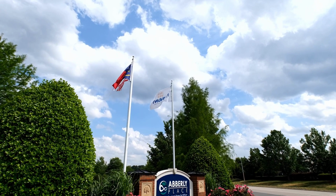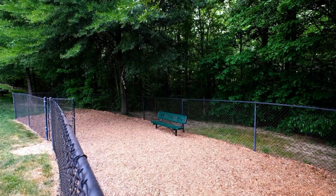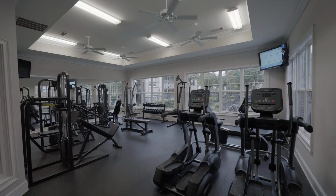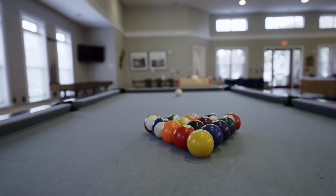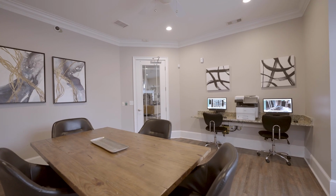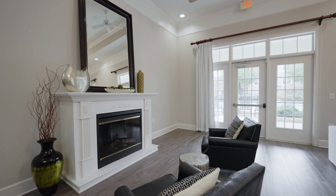As a resident, you will enjoy an array of community amenities. These include multiple leash-free dog parks, 2 gorgeous swimming pools with Wi-Fi access and sun decks, and 2 fitness centers with cardio equipment and free weights. Not to mention our rec room with a pool table, foosball, coffee bar, multiple HD TVs, and internet access. The clubhouse in our leasing center offers you a place to unwind or meet up with neighbors.